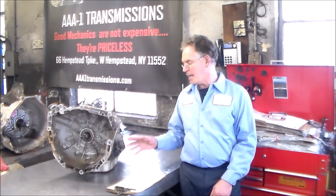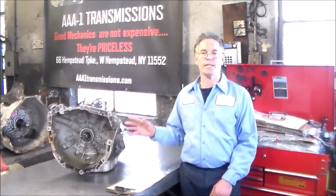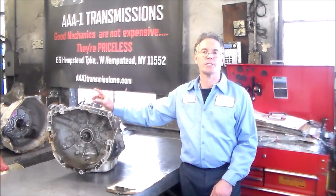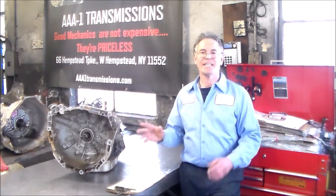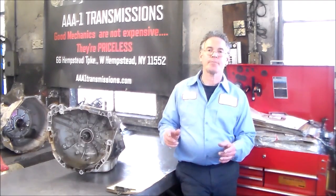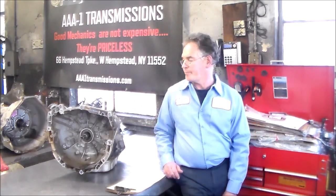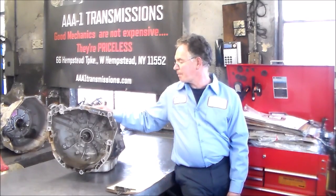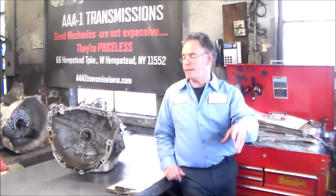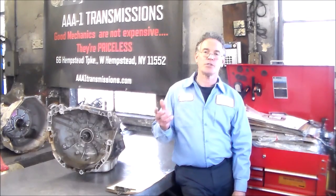I did not have the pan down yet to drain this transmission, but I just took the plug out of the side, which is the fill. This is a little different than your typical 6L80 that you would find. Actually, I have one of those here to do also, in like a Chevy Suburban or a Chevy Tahoe. That has a filler tube boot with a filler tube and a dipstick. This does not. You have to put it on the lift to check the fluid.